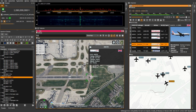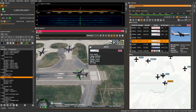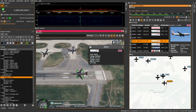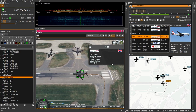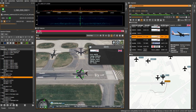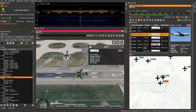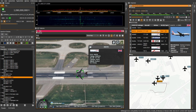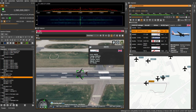Virgin 24 Mike, Tower, hello, continue approach 27 right, number 1. Continue, Virgin 24 Mike. Speedbird 969 Hotel, contact ground 121.855, bye. 121.855, this is 969 Hotel, goodbye to you.